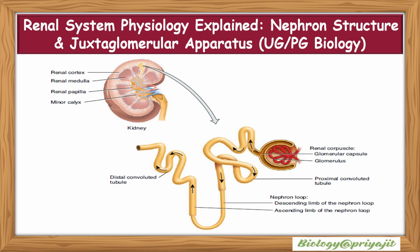Our urinary system with kidneys, ureters, bladder and urethra works like a natural filter, removing waste and keeping our body balanced. The amazing nephron does most of the work, while the juxtaglomerular apparatus helps control blood pressure. We will explore how these parts keep us healthy drop by drop. So let's dive in together and enjoy the learning.